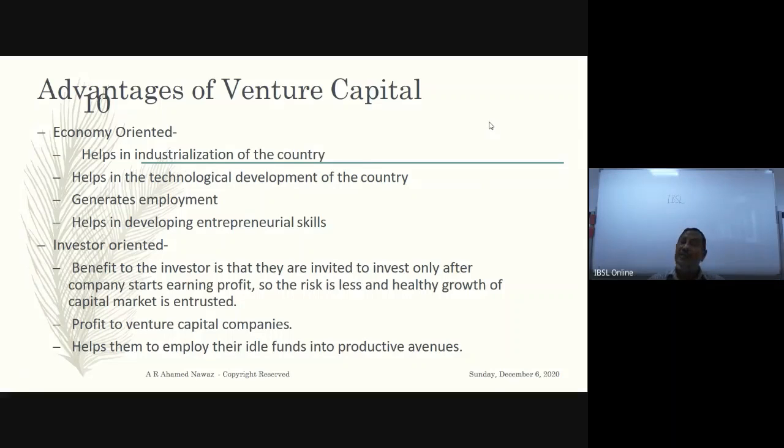So the other one is that it helps develop entrepreneurial skills. When you start new small SMEs, especially SMEs, it will develop entrepreneurs. It will develop entrepreneurial skills among the people who are taking the project. What is entrepreneurial skill? What's the difference between entrepreneurship and a business? What do you call a businessman?